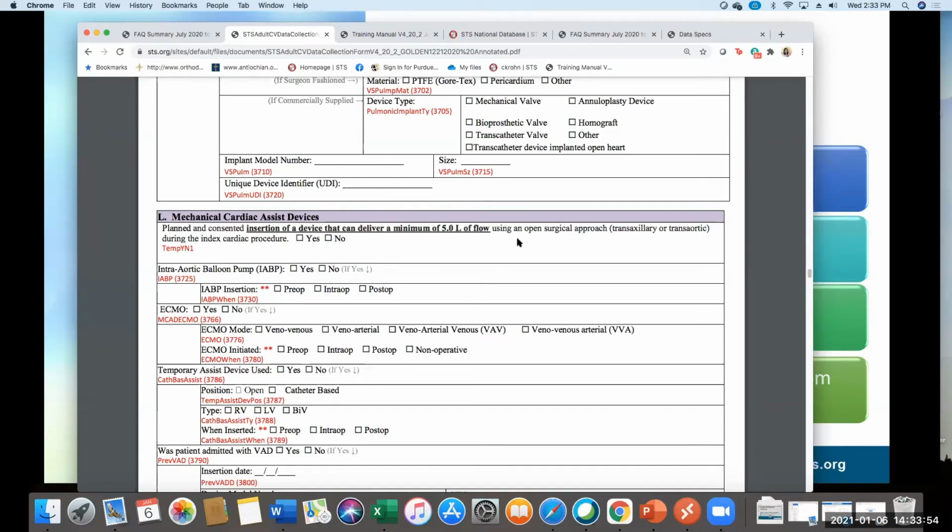So this one we had talked about earlier. This started with July 1st cases, and it has to be inserted using open surgical transaxillary or transaortic during the index cardiac operation. More information on this field is included in the training manual.